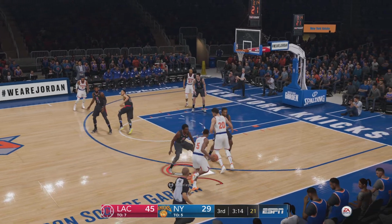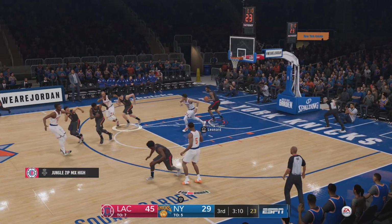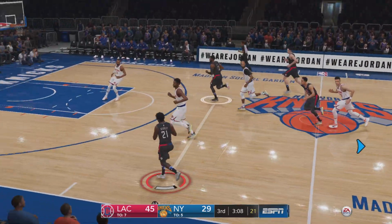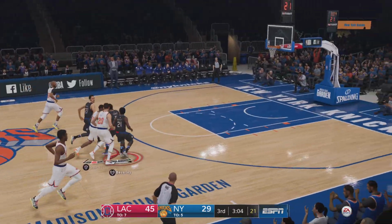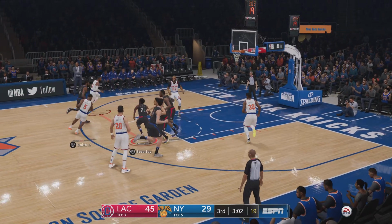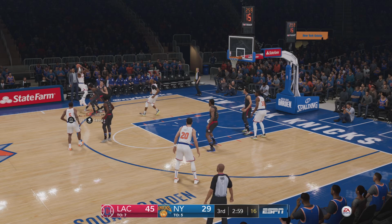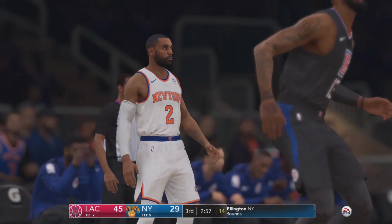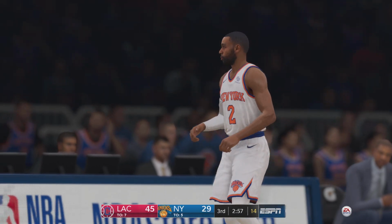Smith now into the front court. His guys down big. Lets it fly from beyond the arc. And the Clippers have the rebound. Beverly. Oh, mistake there as the pass stolen by the Knicks. You know, Ed, sometimes you're just more ready to play than your opponent. The intensity and the effort is off the charts. Out of bounds the call. Last touch by Wayne Ellington.